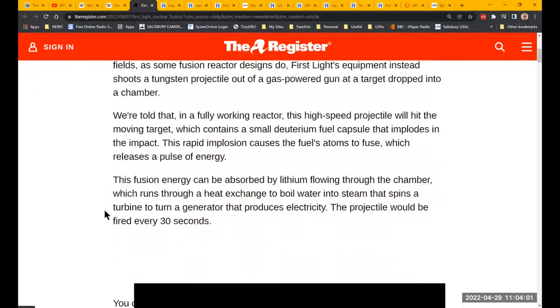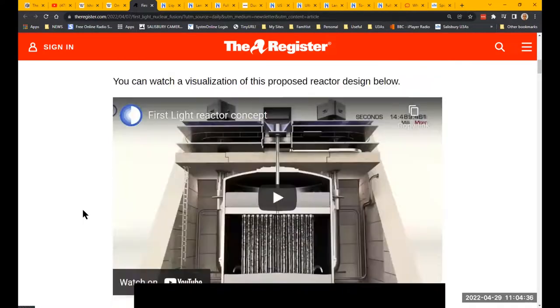We're told it's a fully working reactor. This high-speed projectile will hit the moving target, which contains a small deuterium fuel capsule that implodes on impact. This rapid implosion causes the fuel's atoms to fuse, which releases a pulse of energy. The fusion energy can be absorbed by lithium flowing through the chamber, which runs through a heat exchanger to boil water into steam that spins a turbine to turn a generator to produce electricity. The projectile would be fired every 30 seconds. So here you are. You can watch the visualization of this below.